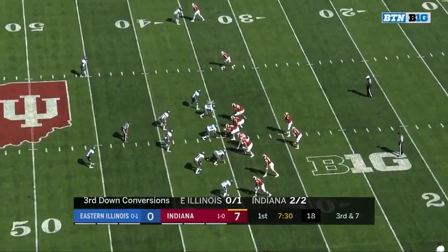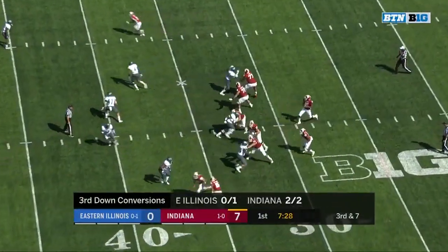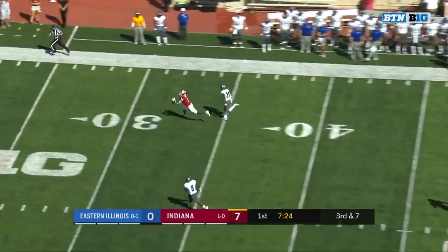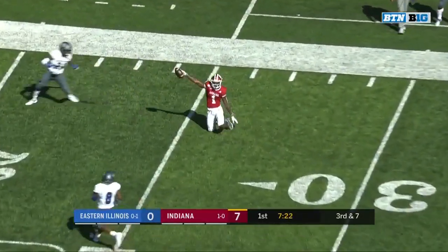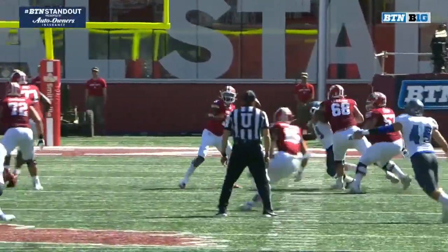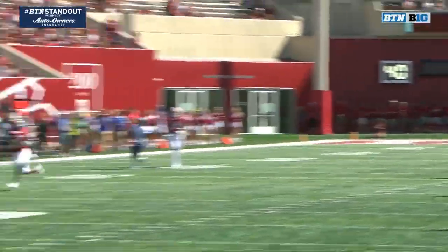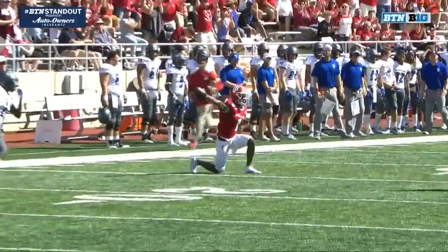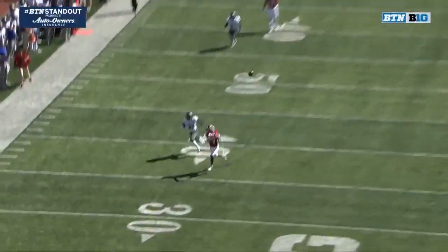That loss against Chattanooga. Third and seven for Penix. Launching this one downfield. Diving grab by Whop Philyor. Nice job in the pocket by Penix. Launches that ball. Just a seam route down the field to Philyor. Perfectly thrown. Nice diving catch.